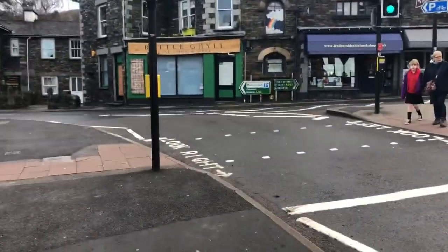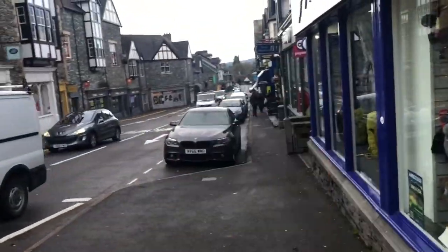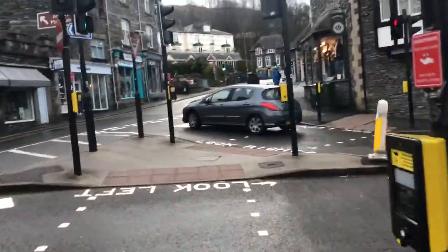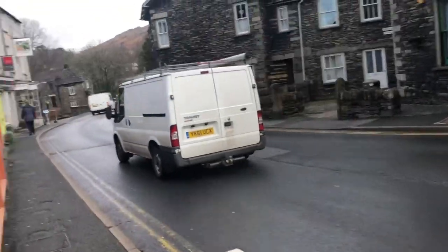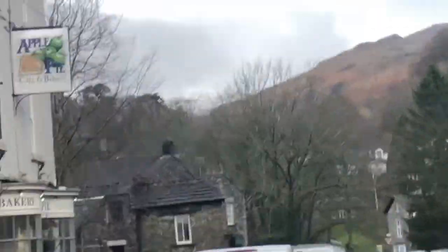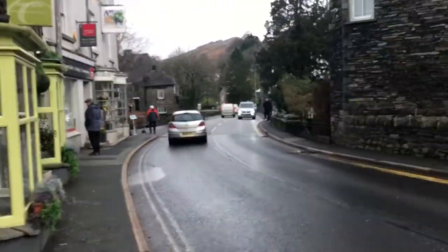so the route is actually just taking me through Ambleside. So I've actually just found a little space down there, free parking. So just having a quick couple of minutes, just have a quick look. Just really wanted to show you some of the settings. So you can see the snow up there. So this is Ambleside.